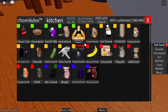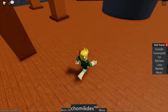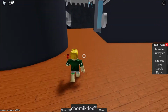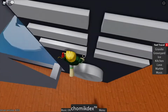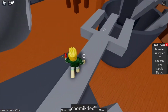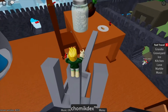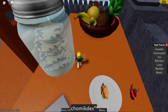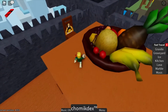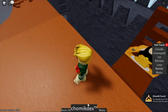For the next one, it is the Chomik with pancakes. For this one, you have to go back onto the table. So you go back over here to the toaster oven, onto the handle, the round button, and then climb onto those small buttons, and then you're up here. And then you just climb on this. Once you're on the table, you go over here on top of this chair, and there it is, the Chomik with the pancakes.